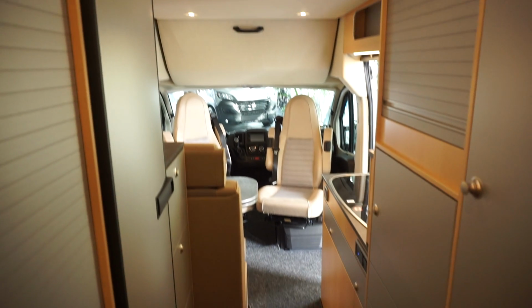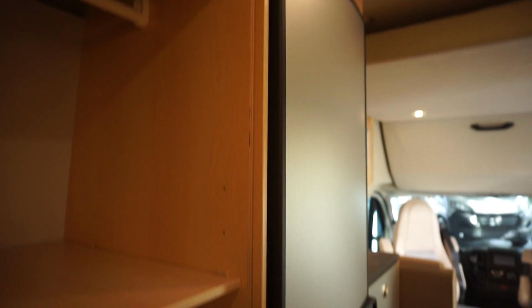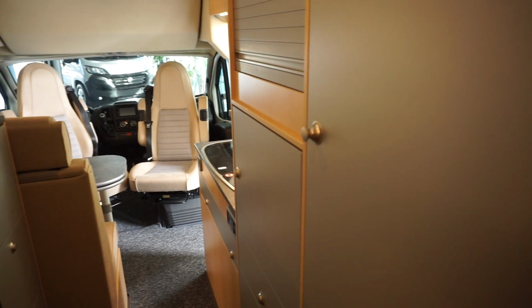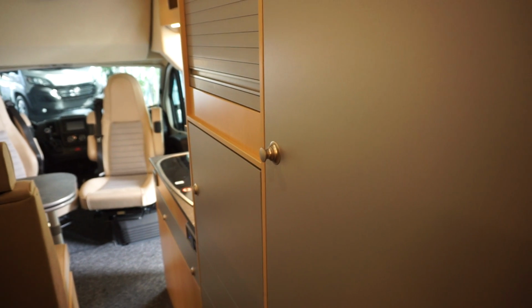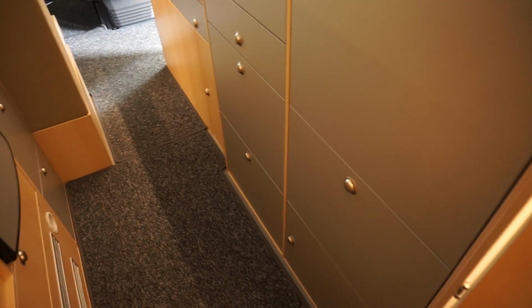Right, now I mentioned the other thing, which was the storage. Okay, on the left, all of this space here. You've got this large fridge here in this case. I think it's 170 litres. And you've got more space here for hanging things. Look at all these drawers down here.